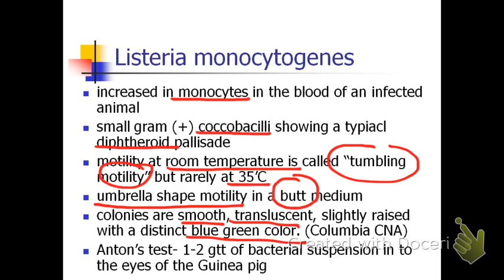In Columbia CNA, the colonies are said to be smooth, translucent, with slight rays and a distinct blue-green color. One of the tests that could confirm or screen for the presence of Listeria monocytogenes is called the Anton's test. Anton's test uses a guinea pig. We usually place 1 to 2 drops of bacterial suspension in the eyes of the guinea pig, and if there is swelling or an inflammatory reaction, that is considered a positive result.